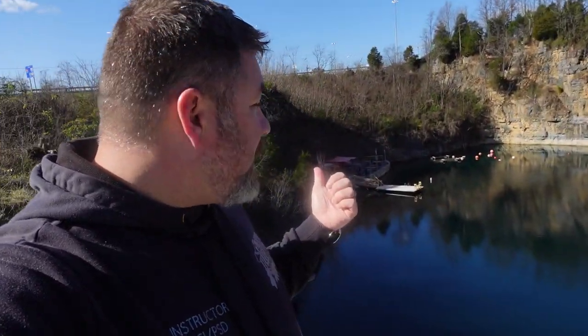With that being said, I'm going to head down here to the bottom. We're going to jump in and see what this quarry has to offer.